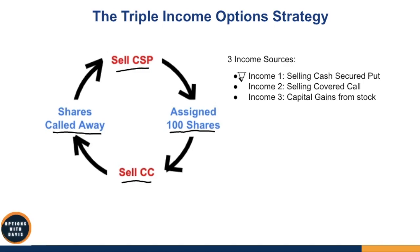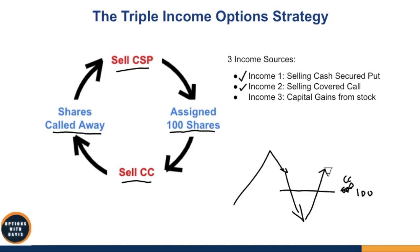Now, in the previous video, I talked about only these two income sources, basically just to get premiums from selling cash secured puts as well as covered calls. So for example, this is the stock right now, and we'll be selling an out of the money cash secured put. Hopefully the market goes below the cash secured put, and we'll be assigned on it. So we'll be long 100 shares, and then we'll be selling a covered call at the very same strike price, so that when the stock goes up, we'll be assigned on the covered call. That means our 100 shares will be called away, and we'll be back to square one again, where we sell a cash secured put again.